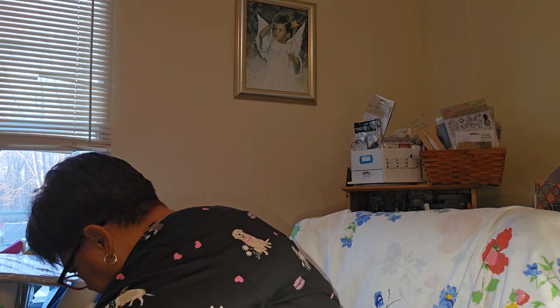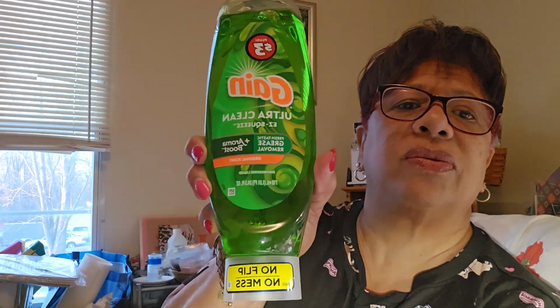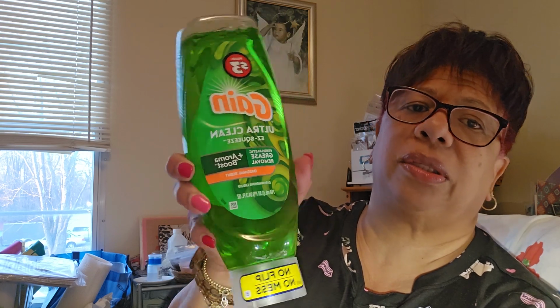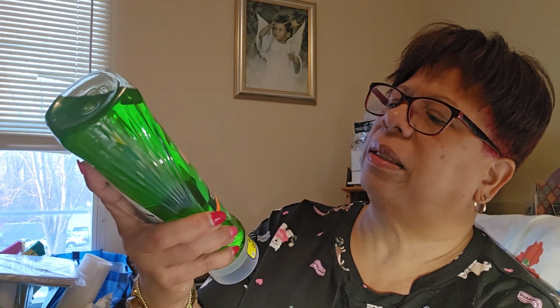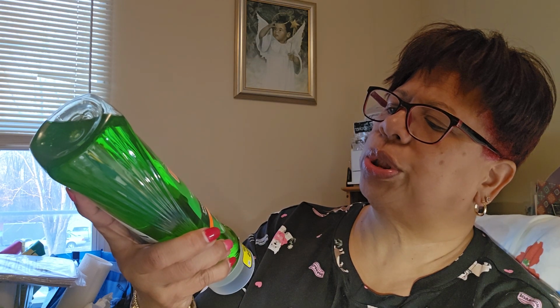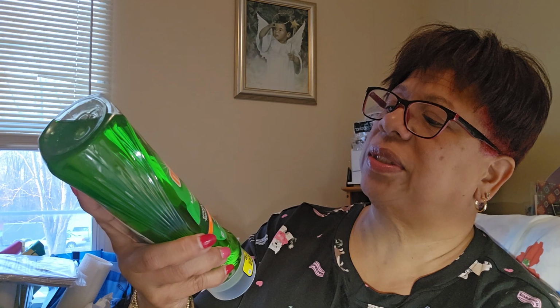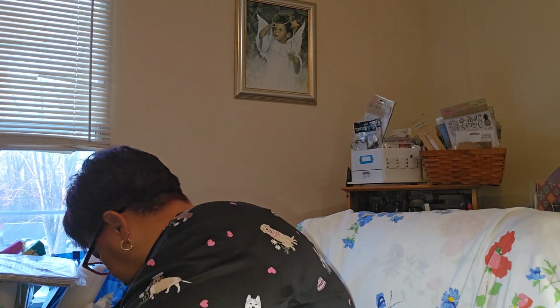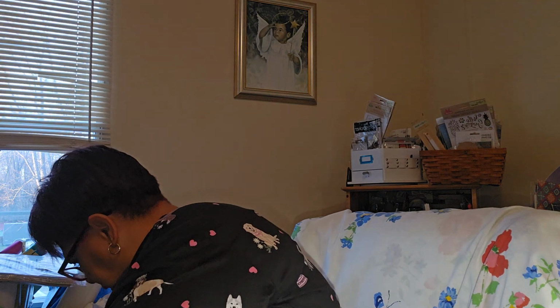And then I got another, this is a repeat buy when I see it. This is a $3 item. This is the Gain 24.3 fluid ounces, the Gain dishwashing liquid. So I got that. It just says original scent. So I just got one of those. Repeat item, I get it when I see it usually.